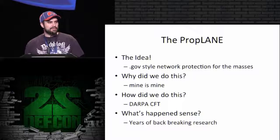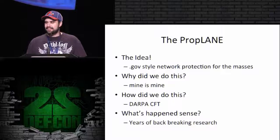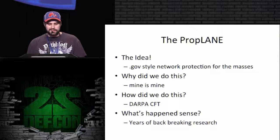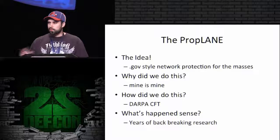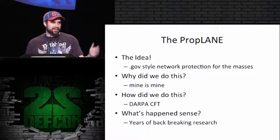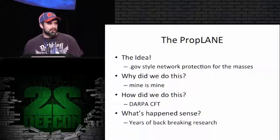We actually got funding from the Cyber Fast Track program, which was an amazing DARPA program that allowed us to take the time to research these particular aspects. If you didn't know anything about it or the projects that came from it, I would totally go on Google and look for Cyber Fast Track and see what came out of it, because some of those projects are absolutely amazing. So what's been happening since then?